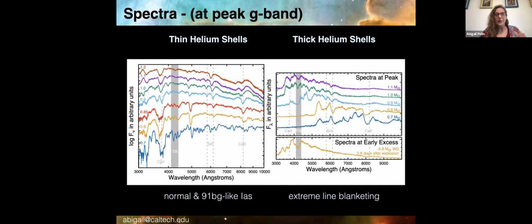But the same story holds true for the spectral story. This is our models plotted with the heaviest white dwarf on the top, the lowest mass white dwarf on the bottom. So this will also correlate to brightest event to dimmest event, with the thin shells over here and the thick helium shells over here. And the same story becomes true that these guys, at least qualitatively, at first glance, look like type 1a supernovae. We see the trends we want to see here, where the brighter the event, the shallower these intermediate mass element features are.